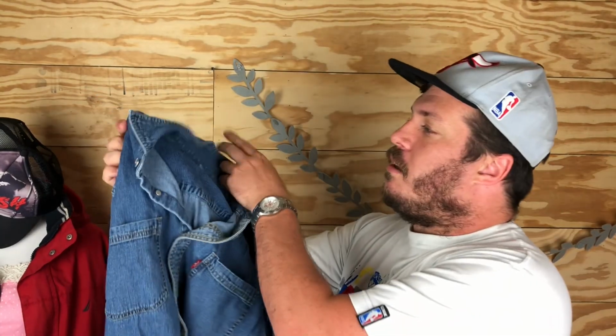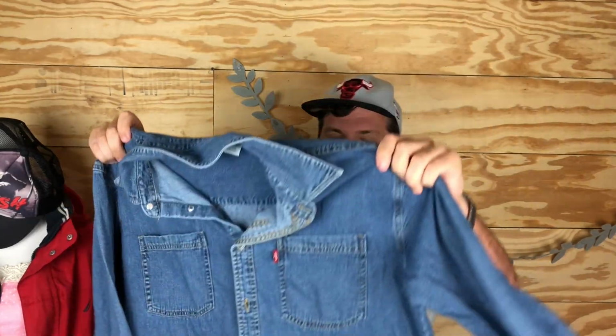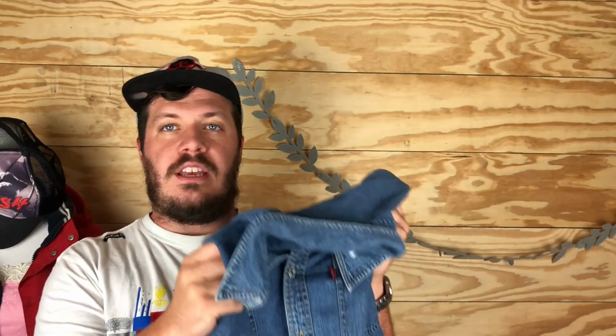Theme alert! Denim. This is a vintage Levi's. You can see it's got this red tag. A long sleeve shirt. I looked at comps on this, we had $30. Levi's obviously is a legendary denim company. This has got these sweet embossed metal buttons, $30, maybe more. There was not a whole lot of competition on the comps, so might get 35.